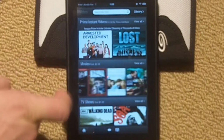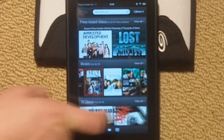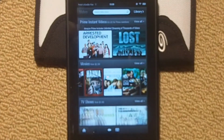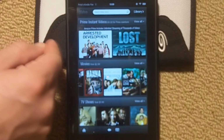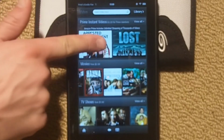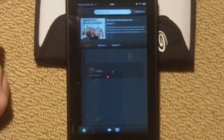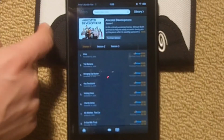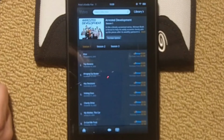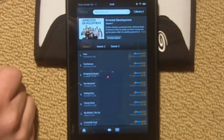And then you have your movies that you can purchase or rent right here. TV shows. Again, you just click on something to download it or view it. It'll take you to a detail page for that particular item. Then you can click on whichever episode that you want to watch. If you're trying to watch the Amazon Prime videos, you can't download them, so you will have to watch them streaming with Wi-Fi, so you won't be able to download them and watch them while you're on the plane or something.